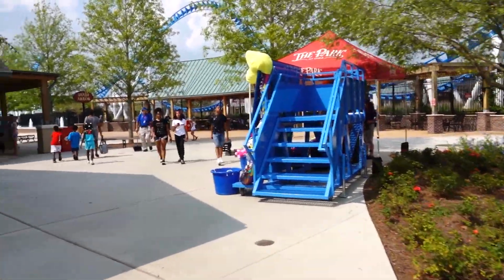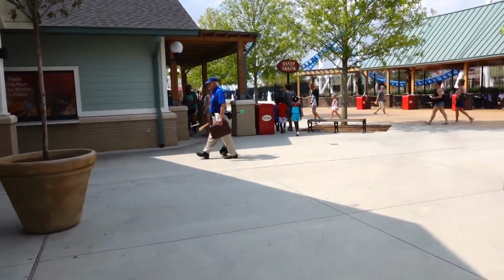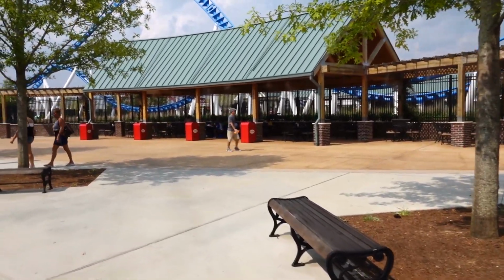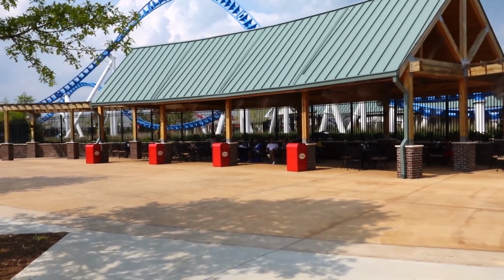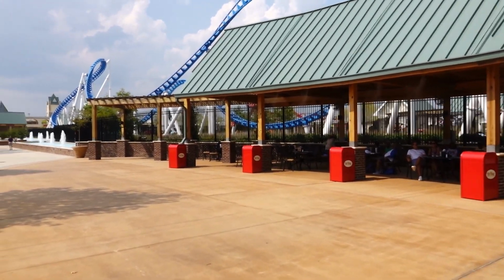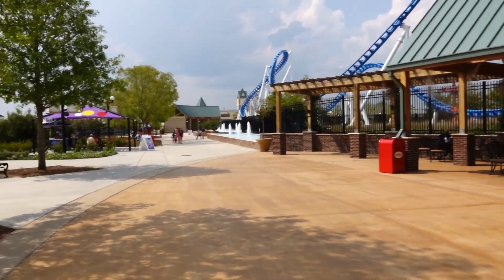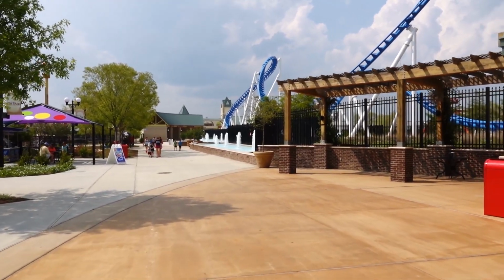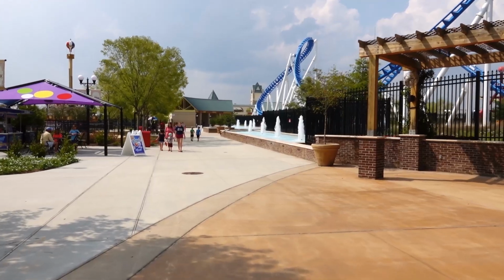So one thing I can say about this park is, like I said, it is very clean here, and it's one thing you can appreciate, because you have so many parks that just don't take care of their stuff like they should. And yeah, Six Flags, I'm talking about you. Anyways, let's keep going here. I ain't trying to make this into a video about ragging on dirty parks, but anyways, this park is very clean, and I can appreciate it. I've seen some dirty parks, so gotta appreciate that.